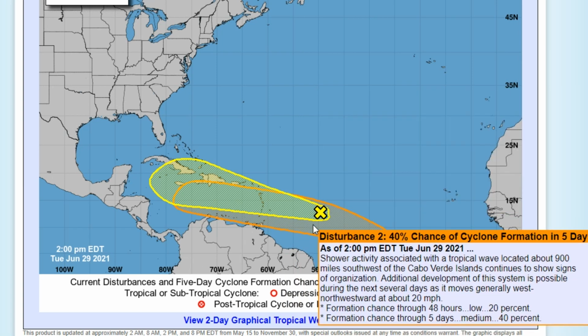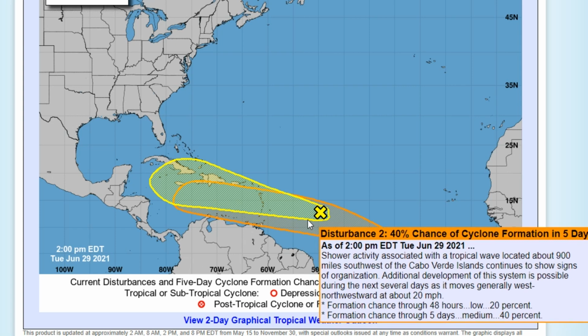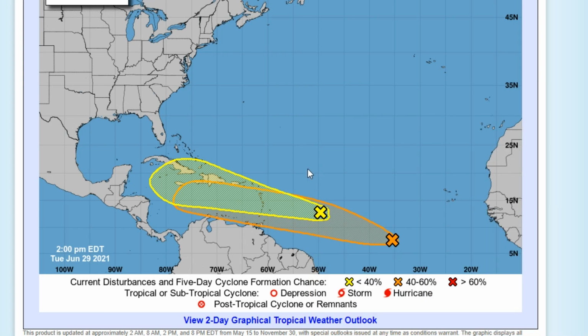So we do have shower activity associated with that tropical wave behind 95L, which definitely has a lot better conditions, and we're looking at possibly some gradual, maybe even additional development of this system during the next several days, as it moves generally west-northwestward at about 20 miles an hour. So this is a very fast moving low pressure, but it does have a lot ahead of it, because it is expected to go into the western Caribbean.